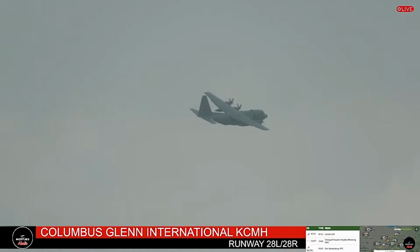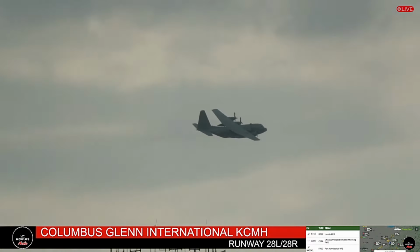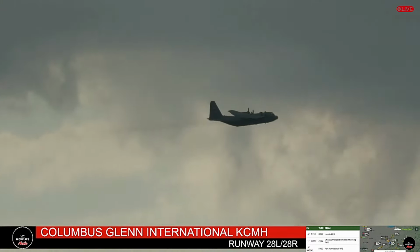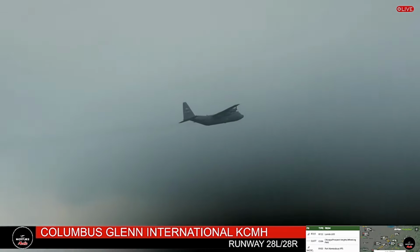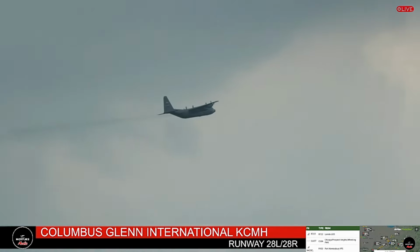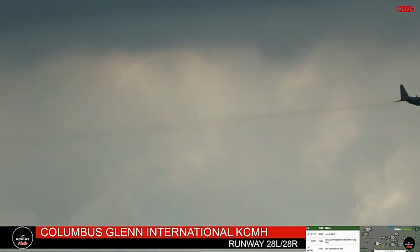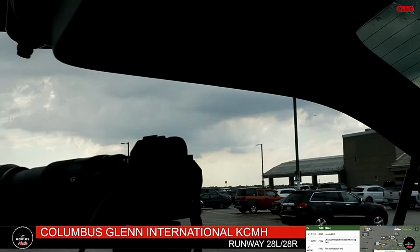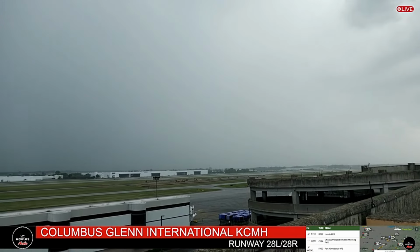Might lose focus on it here in the rain. Vader 22 was the first one. Vader 07 was the second one. And it's Vader, like Darth Vader in Star Wars. And they are on their way back home to Youngstown-Warren Regional Airport.